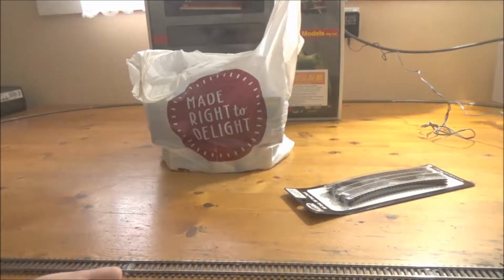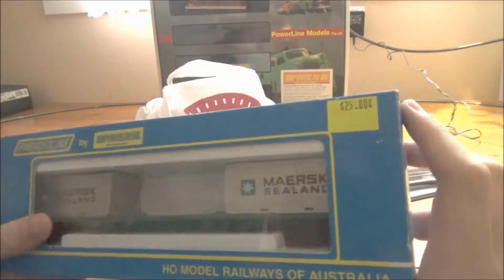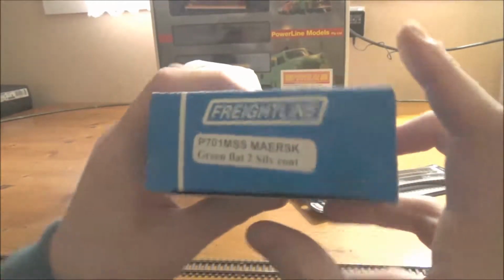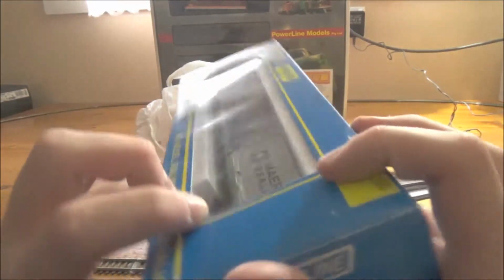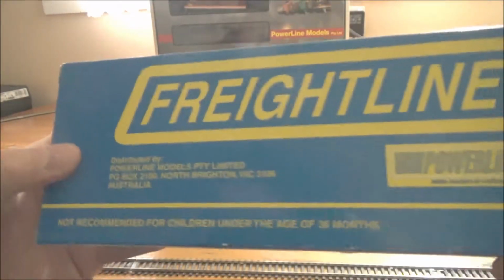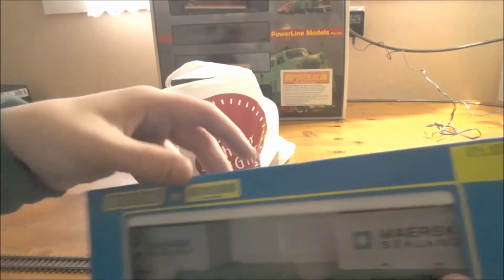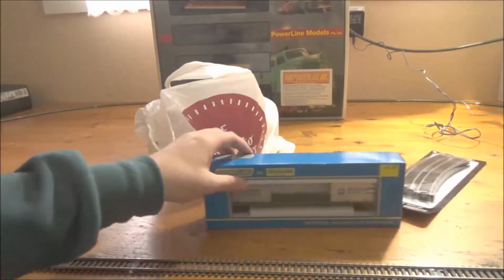Right, what's next? Alright, the next thing we'll look at is one of the new carriages. It is a container intermodal carriage. I have seen one of these before in real life. It is done by, what's it called? Powerline. Yeah, Powerline. That's pretty good. I will open it in a second. I just want to show you all the stuff first.